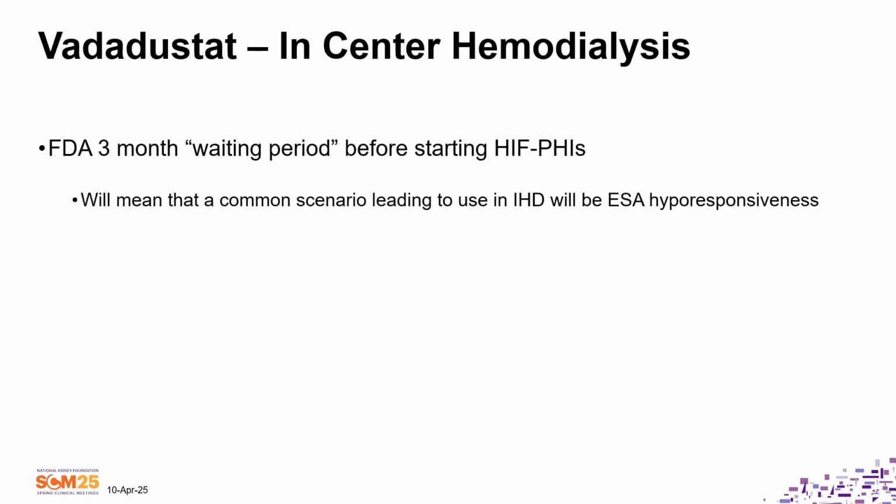Now, flipping from peritoneal dialysis over to in-center hemodialysis. So here, what is the opportunity? Where am I going to potentially be treating patients with a drug like vadadustat? And again, we've got to think about the FDA's 3-month waiting period. You need to wait until the patient's on dialysis for 3 months, and then you'll be thinking about which patient might be one that I would think of. It appears to me that probably what we're going to be thinking is the person who's not doing well on EPO.